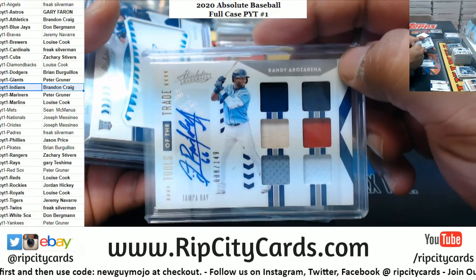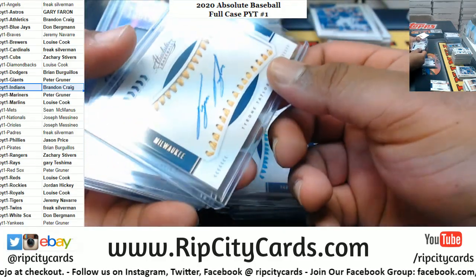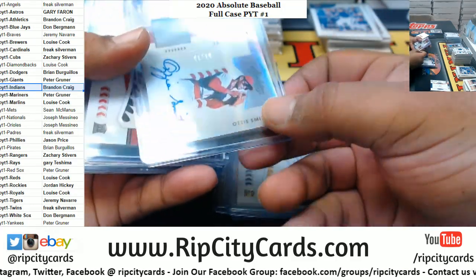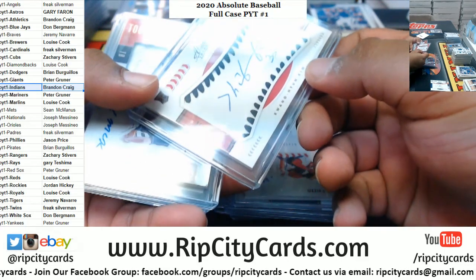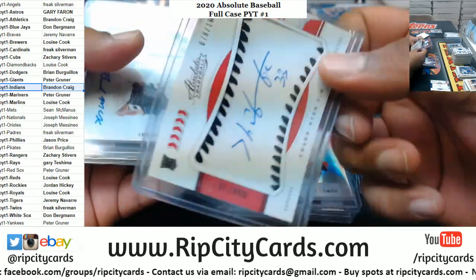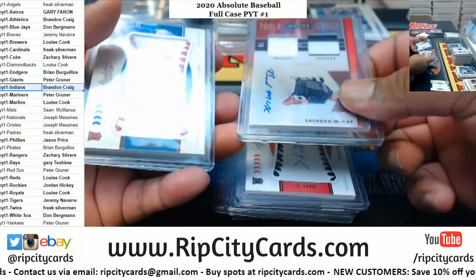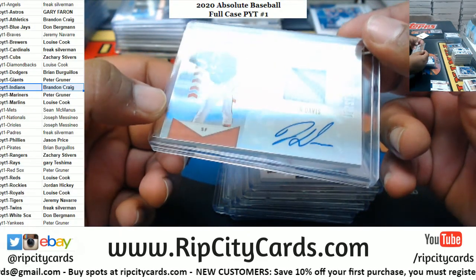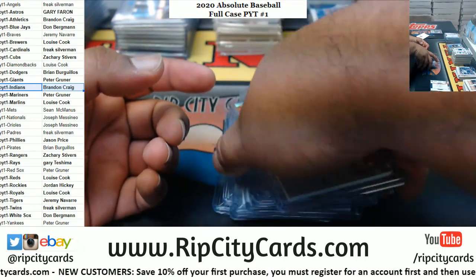A Rosarena to 149 Rays on the board. Abraham Toro to 50 Astros. Tyrone Taylor, 7 of 10 Brewers. Ozzie Smith, 1 of 10 Cardinals. For the St. Louis, who plays in St. Louis here? To 125, Kyung-Hoon Kim, the Cardinals. 35-35, Brendan K for the Rays. Edward Alzolay to 75, Cubs. Jalen Davis to 75. Is this? Yeah, Giants. Giants on the board.